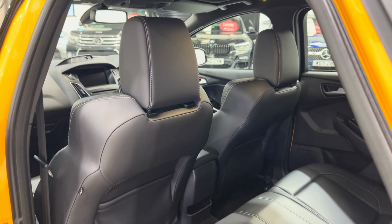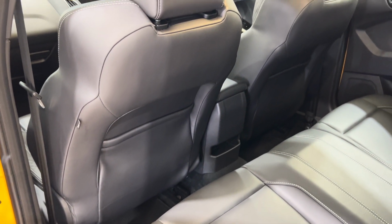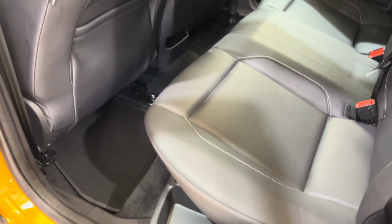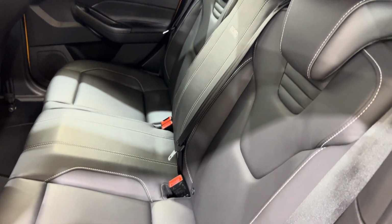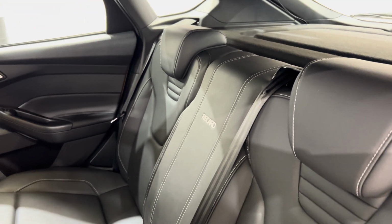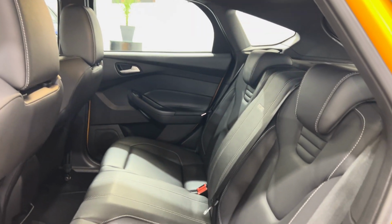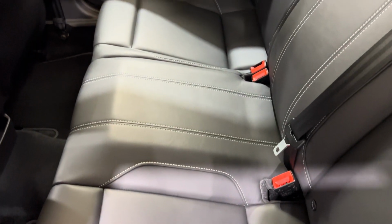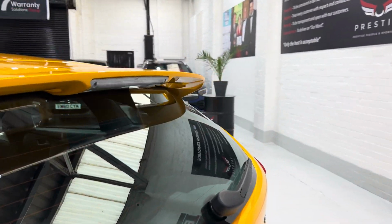Then if we take a look inside, the first thing I'm going to show you is the backs of these front seats. There are no marks, no scuffs. Again, I'll show you the other side when we come round. All the carpets. And look at the condition of the leather in the back. We've got Isofix in there, that contrasting stitching. Recaro. Just show you the base. Lovely and clean. Okay, so let's move around and show you in the boot now.